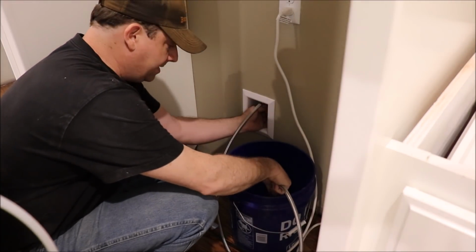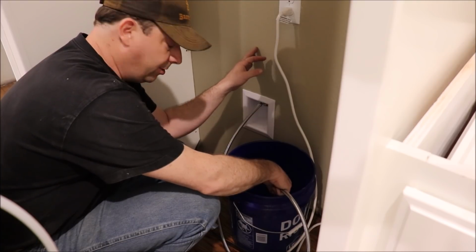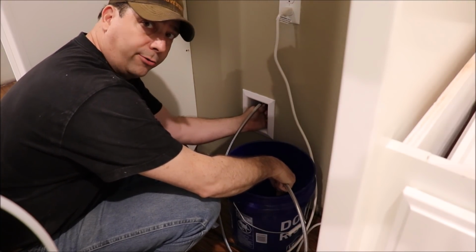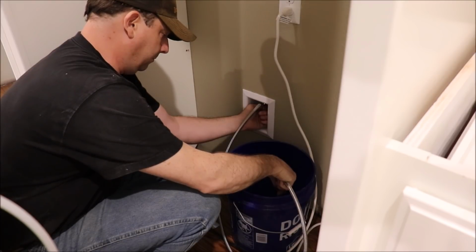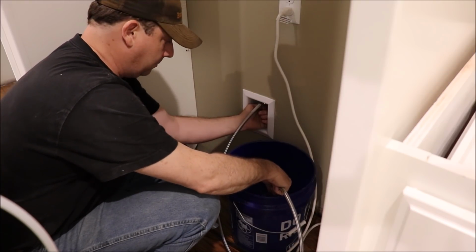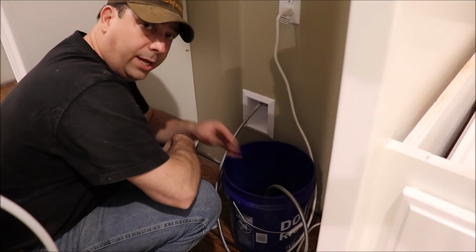All right, so now that I've got all the air out of the line, I'm going to go ahead and run some water through it. So if there was any trash in the line when we ran the water lines and crimped the fittings and all on, it'll go ahead and blow out now and it won't get into the mechanics of the refrigerator. So I'm just going to flow a little bit of water through the lines now. All right, so now this should be ready to go ahead and connect to the refrigerator.